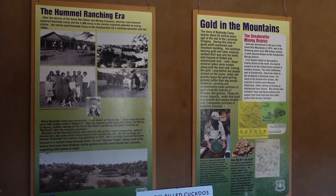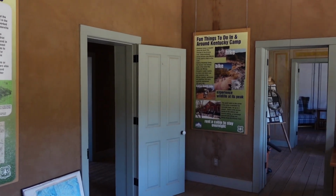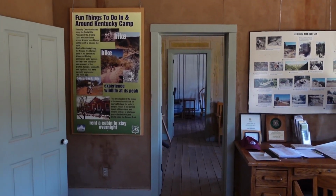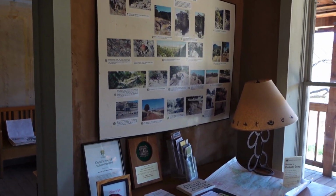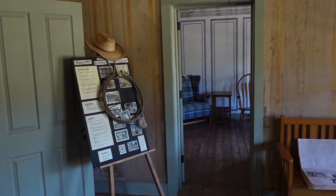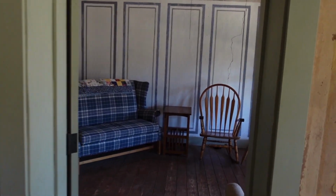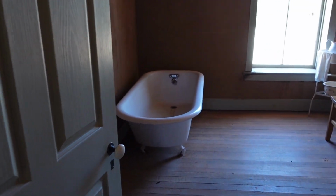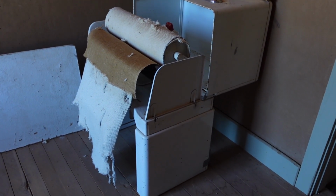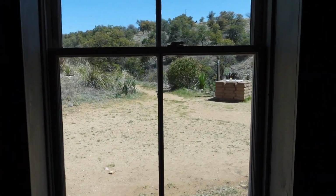Well, I made it to the Kentucky camp. I'm inside one of the original buildings here. There's a couple on the property. Maybe this was like an old boarding house or something. I haven't read all the info pamphlets yet. I like the old painted wallpaper or whatever they got here. I think it's just painted on. Looks like some stuff here is original, late 1800s to early 1900s.